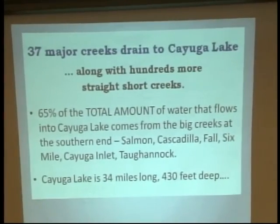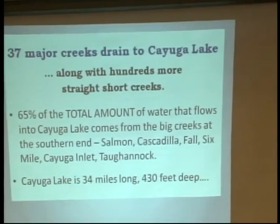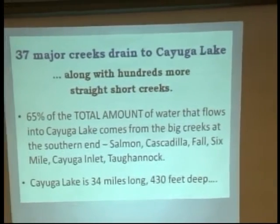Cayuga Lake is 34 miles long, 430 feet deep. Now, I guess it's longer than Seneca, but a lot less deep, because Seneca is sort of the big primeval beast. It's 690, right, feet deep? It's really 660. He would know. Okay. But it's a bigger beast than we are in terms of water.